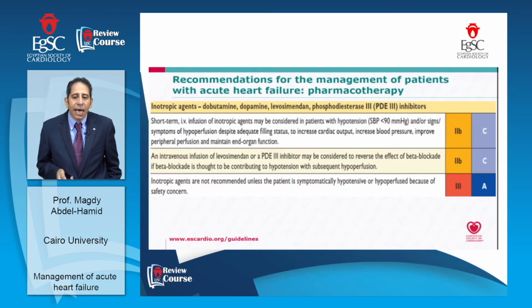So again, the guidelines recommended short-term infusion of inotropic agents in patients who have blood pressure less than 90 millimeter mercury, and this is a class 2B recommendation. An intravenous infusion of levosimendan or phosphodiesterase enzyme 3 inhibitor may be considered to reverse the effect of beta blockade in patients already on beta blocker, and this is a class 2B recommendation.